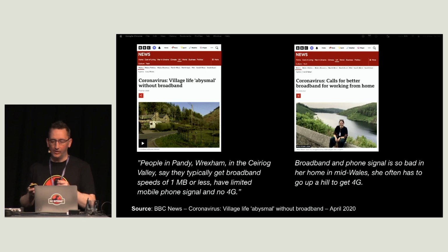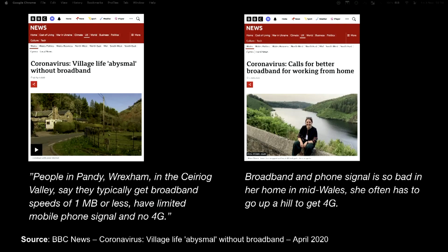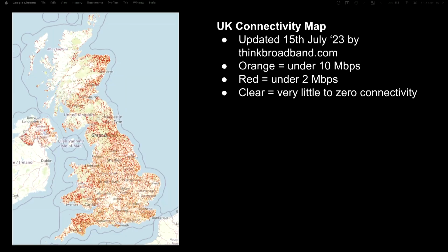And it isn't all about remote islands in the South Pacific that have this issue. These BBC articles from 2020 describe how residents of rural villages in Wales feel totally isolated and forgotten. They talk about having to walk up hills just to get a mobile signal. And one article even mentions how the village hasn't got a reliable radio or TV signal either. Going back to the map I showed earlier in the UK, this is an issue across the whole of the United Kingdom. It's currently known as a postcode lottery in the UK, whether you get a fast connection or not.